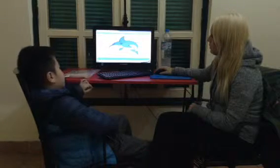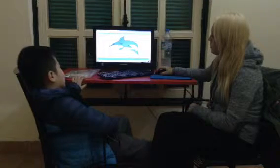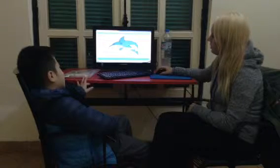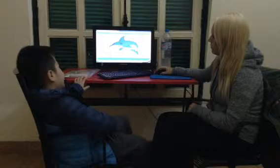Okay. What's this? It's a fin. What's this? It's a tail fin. What's this? It's a snout. What's this? These are sharp teeth. Good. What are these? These are gills. What are these? These are eyes.